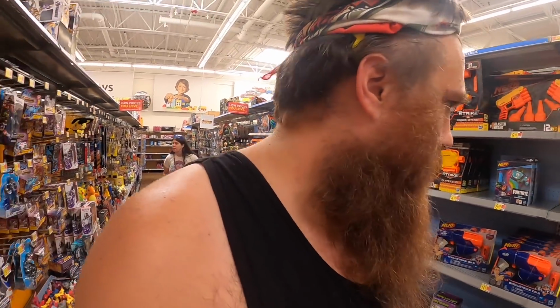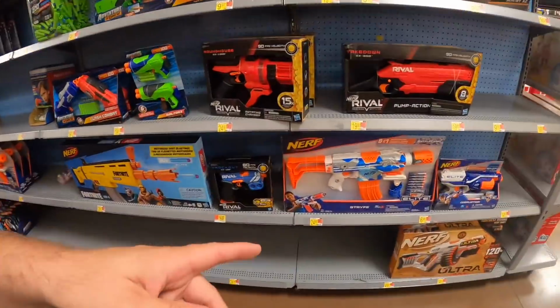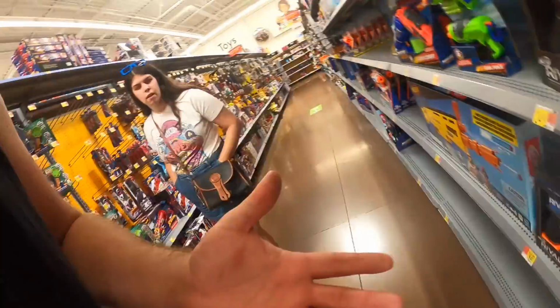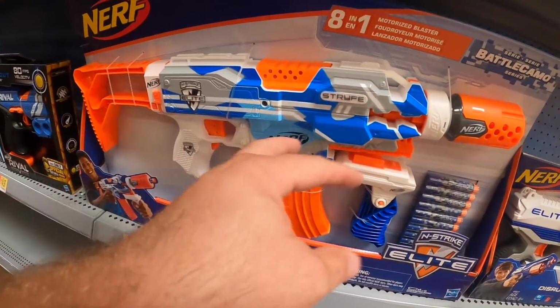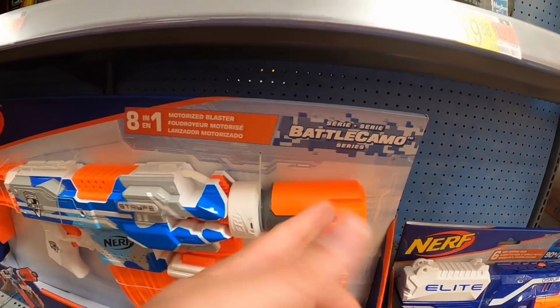We stopped at Walmart real quick to get some groceries and stuff, and I just wanted to eyeball a couple of these Nerf guns because there's some things I've been curious about. I've been finding just this piece of the Nerf gun, and it's something I'm super unfamiliar with. I guess one of the newer lines is this Ice Tundra, Battle Camo series. See, that's a new one. That's what I've got to look forward to finding at the thrift in the next few months probably.